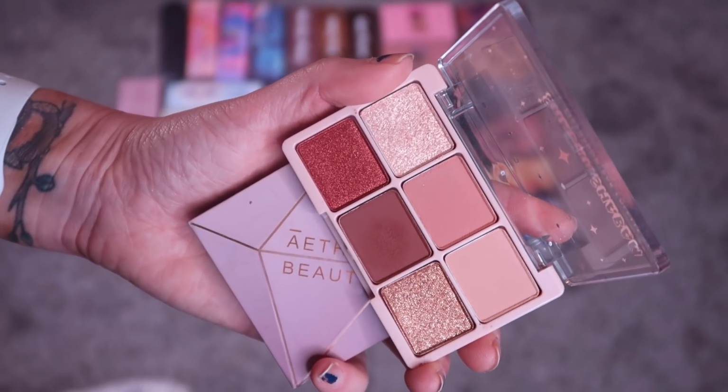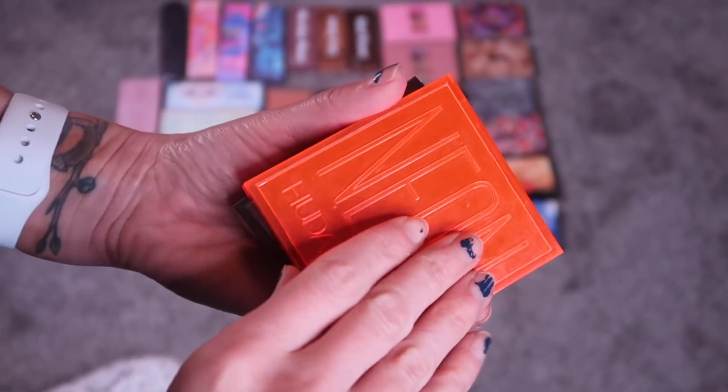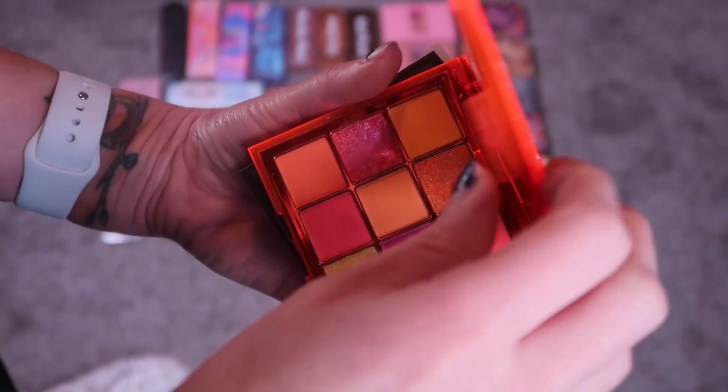So I do want to keep this one as well. All right, let's start talking about my Huda Beauty 9-pan palette collection. The neon orange palette I will be keeping. This is just so unique to my collection, and I really enjoy reaching for this every summer.